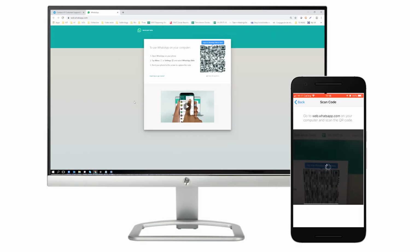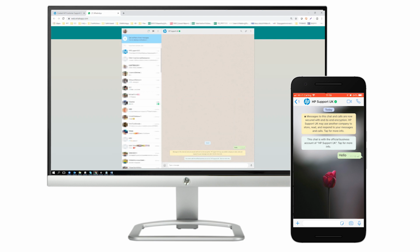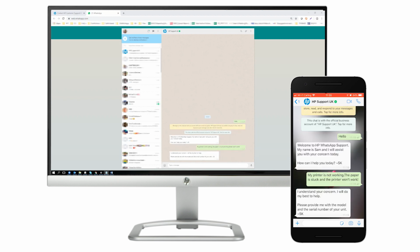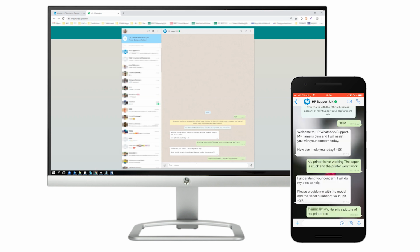You can start chatting with an HP agent on your web browser by scanning the QR code. If you don't have a WhatsApp account, you'll need to install it first in order to get started. Now, you can chat with an agent on the web and on your phone. This can be done simultaneously, which is especially beneficial for sending photos, voice recording, and communicating with an agent through more than just text.